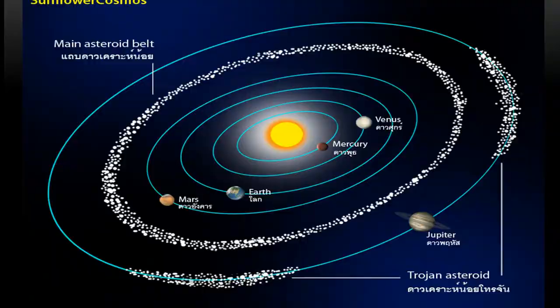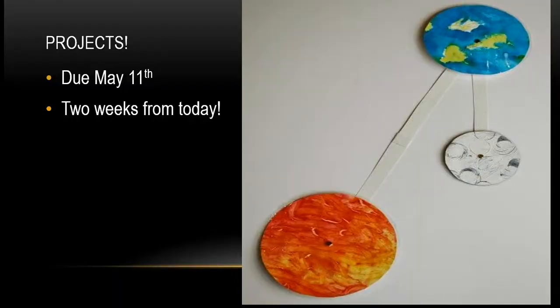All right. So 2 weeks from today, y'all, is our project due date. Okay, so this is a very simple project. You can see here, somebody just used cardboard to show the Earth with the moon and how the moon can get between the sun and the Earth and cause an eclipse. And if you go on the other side, you can show that. So I know at least one of you was interested in talking about the eclipses due to the moon.